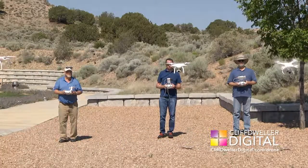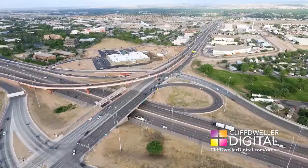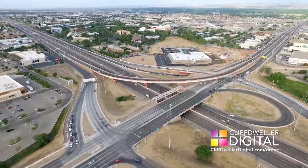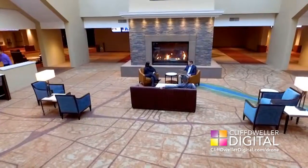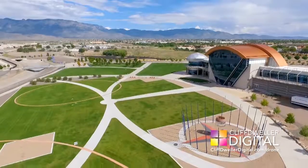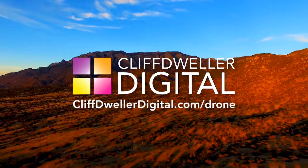That's why Cliff Dweller Digital has 3 full-time FAA-certified drone pilots on staff. They'll consult with you to ensure that your drone footage captures exactly what you want and need. Nothing compares to drone video, shot indoors or out by the professionals with more drone capabilities and experience than anyone else in New Mexico. Cliff Dweller Digital.